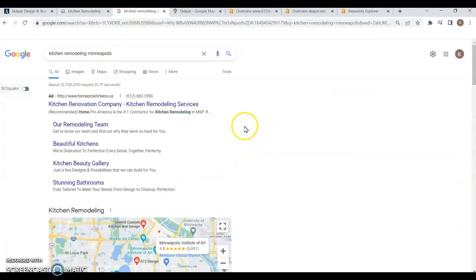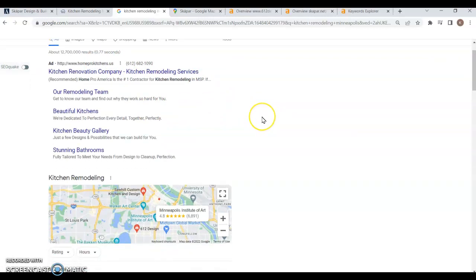So let's go back to this search here and talk about this. We've got, of course, an ad up here at top. Now, this person is paying per click to be at the top of the page. That's something that you can do, and it's great to do to get those quick clients in. But there are some people that'll just skip right over this.